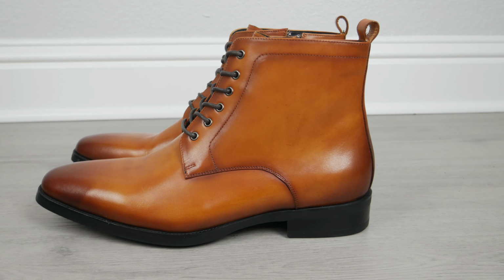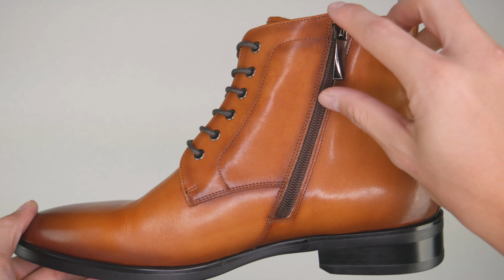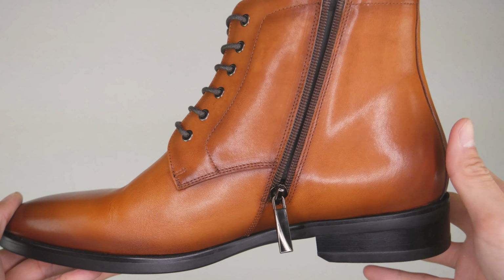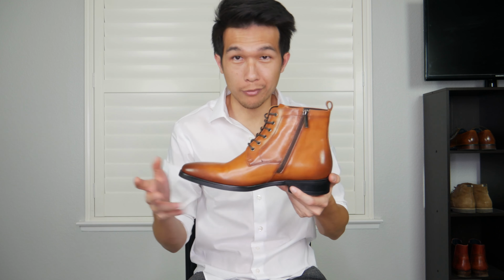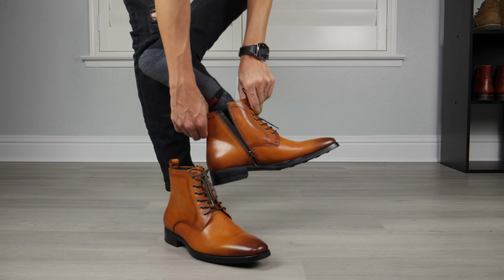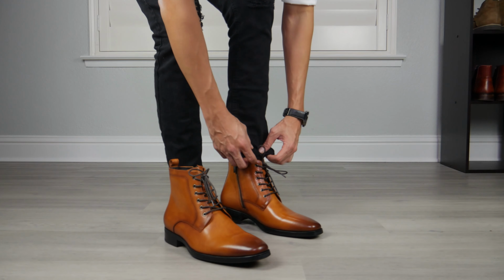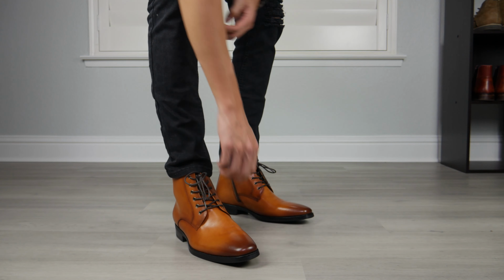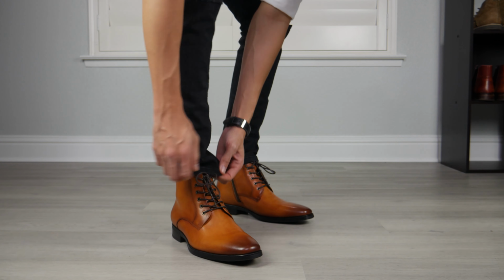What I really like most about this boot is the fact that it has a zipper on the side. If you are someone who is a little bit lazy, you will really appreciate this side zipper. Especially with laced up boots, sometimes it's really hard to put on. But with this zipper on the side, you can just unzip it and then just zip it back and you're good to go within less than 5 seconds.